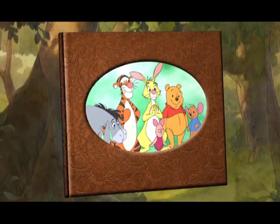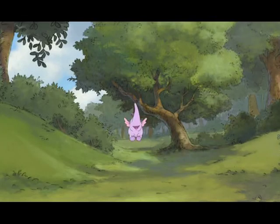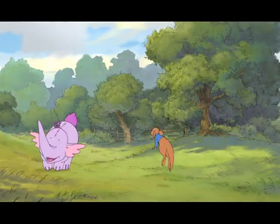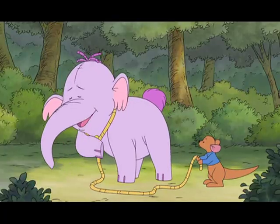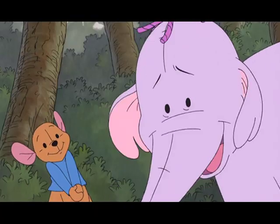Hi there, my name's Rue, and I want you to meet my new best friend. His name's Lumpy. Well, that's what I call him, but his whole name is Rumpy Heffalump the Fourth. He's a Heffalump.